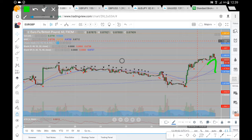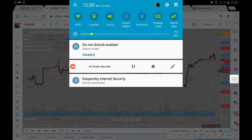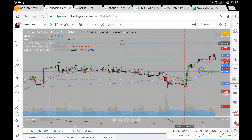Now, if we do see the breakdown to hold support at 87.83, we're then looking for price to head down towards 87.50, where we do have the added confluence of a 200 period moving average, thus increasing the likelihood of seeing a bit of a bullish bounce at that level, bringing us back up towards that 87.83. But if we don't find support at the area of confluence of the 87.50 and the 200 period moving average, we're then looking for prices to head down towards the 87 level here on the Euro Pound.